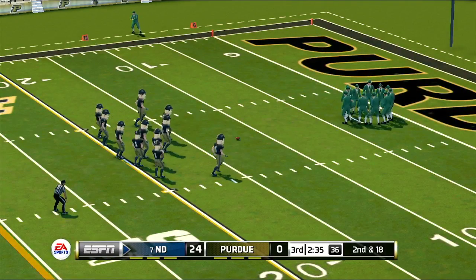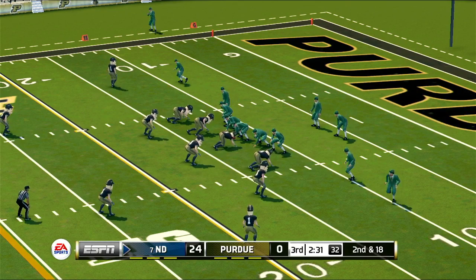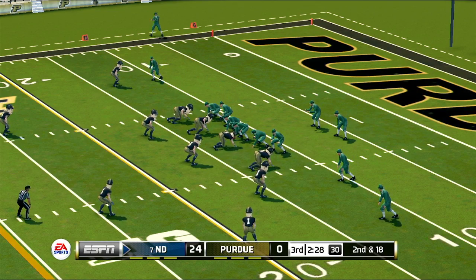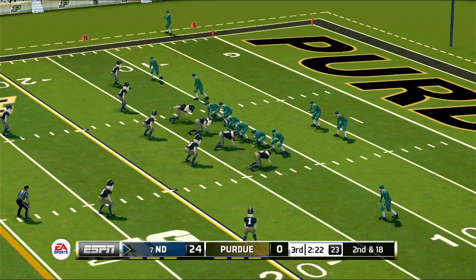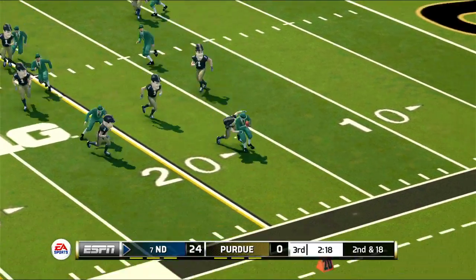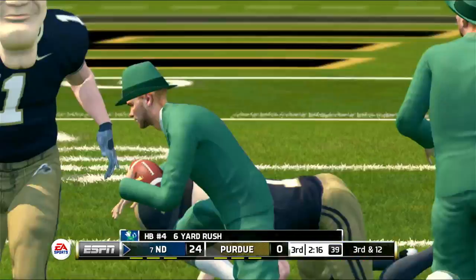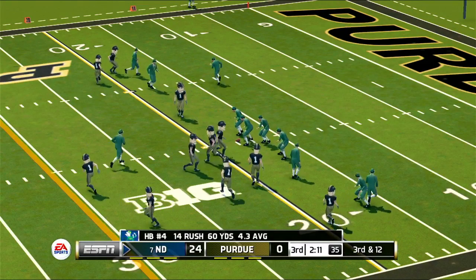They find themselves in a hole here after that sack. It's second and long. Up the middle. Tackled outside after a nice pickup. Call the game 6 yards. That brings up third and 12.